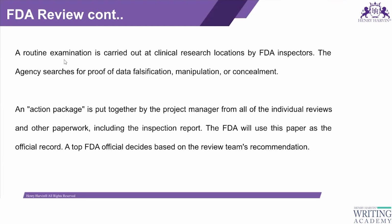Then routine examination is carried out at clinical research locations by FDA inspectors. The agency searches for proof of data falsification, manipulation, or concealment. So proper inspections are conducted and documents are checked, so that no falsification, fabrication, or manipulation of the data can happen.